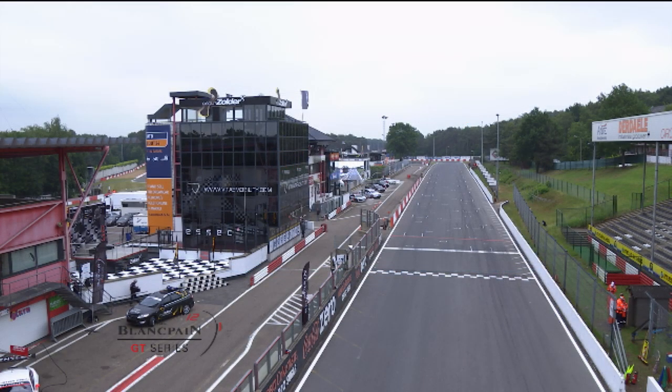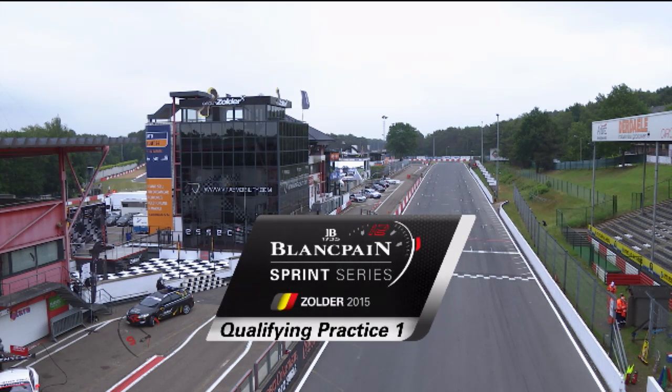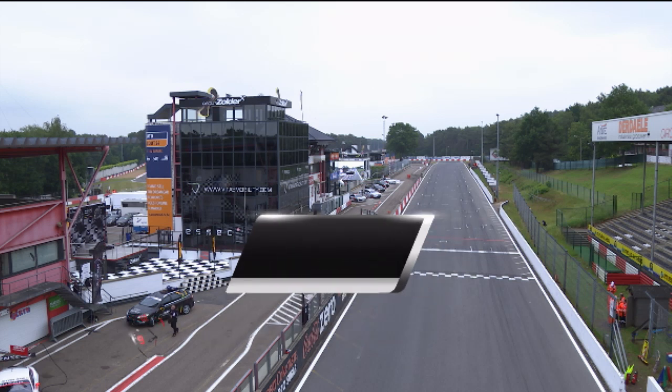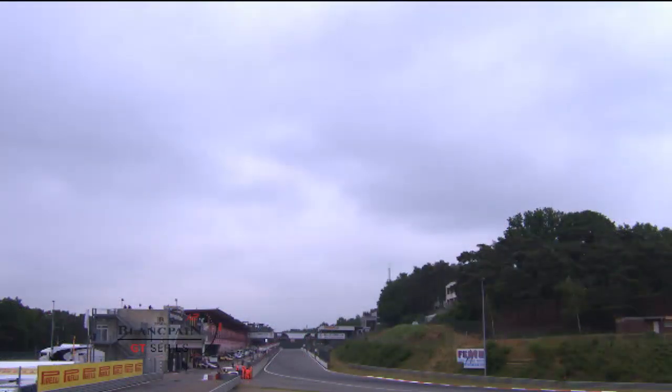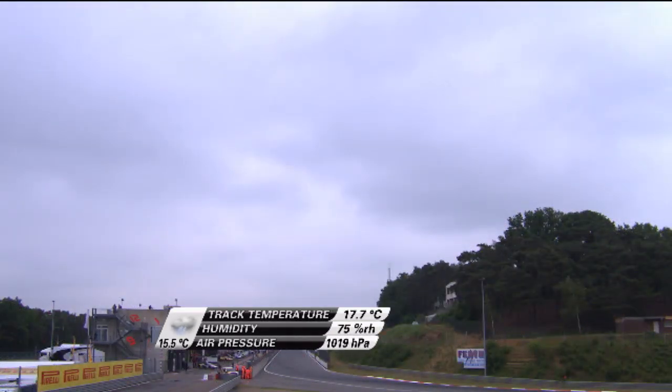Welcome to Zolder for the third round of the Blancpain Sprint Series. Very, very hot here yesterday. Glad to say it's about 15 degrees cooler, John Watson. Grey skies, but very good conditions to go out and qualify. Well, what a contrast from the ambient of 37 Celsius about 4 o'clock in the afternoon. Now, well, it's brightening up gradually, but there we see track temperature 17.7 Celsius, air temperature 15.5.